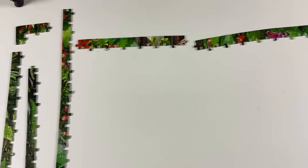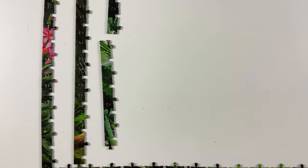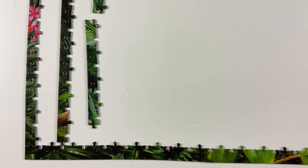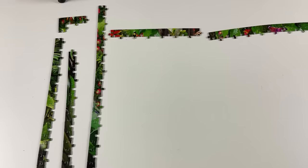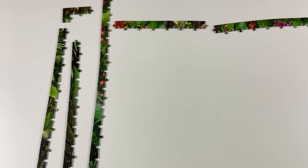Okay, I've done as much of the edge as I am able to do. I'm actually starting this on the table at the moment. I will probably build a couple of sections first and then move it over to the board. I can't put a bottom and a top section beside each other on this table. It just isn't tall enough, it would go off the edge.